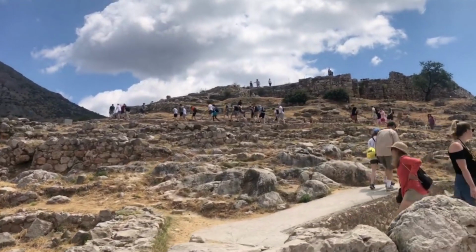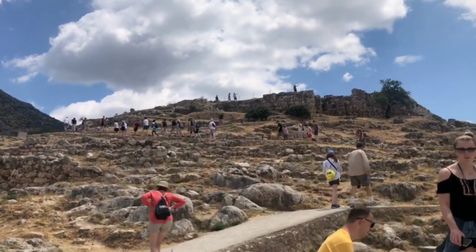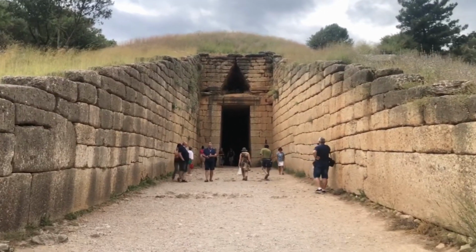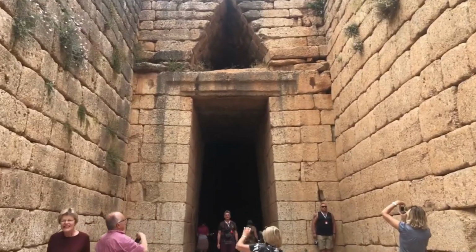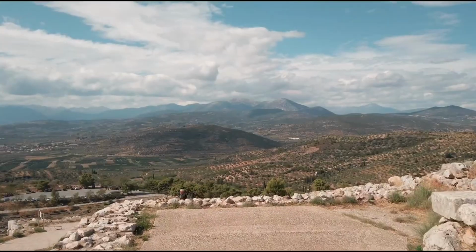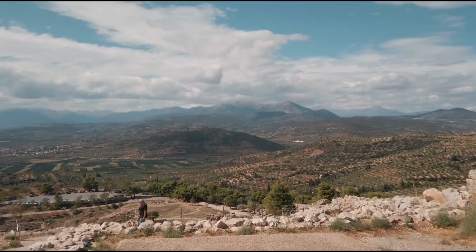Mycenae offers a glimpse into the town setting depicted in Homer's Iliad, and you can also visit the tomb of Agamemnon in the vicinity. Notably, the Mycenaeans were among the first cultures to develop a writing system, as exemplified by the linear bead tablets displayed in the Mycenae Museum.